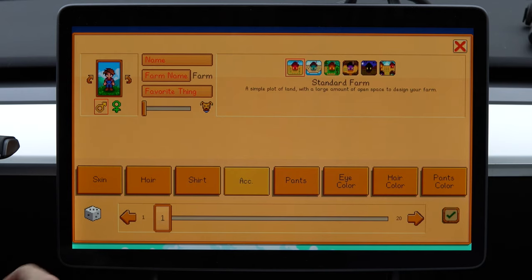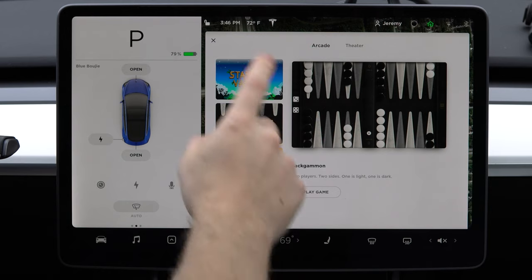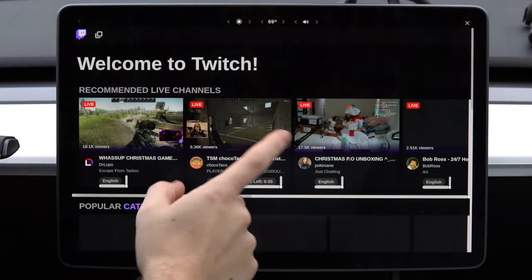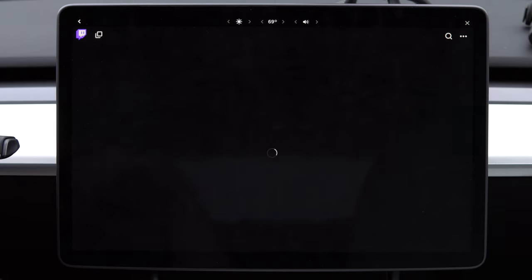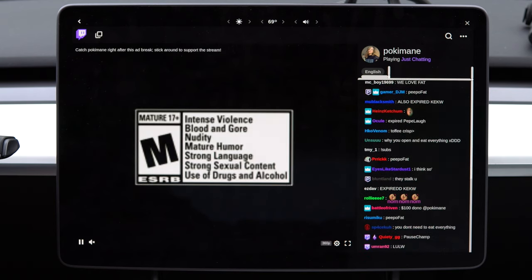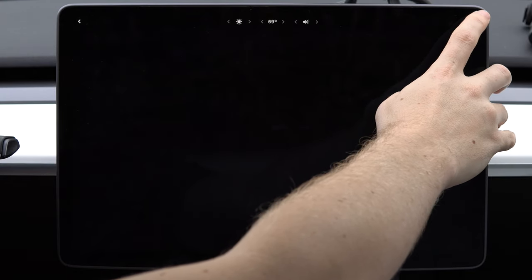I'm definitely going to be playing this when I start going on trips and supercharging a lot. Backgammon, you know what that is. And then Twitch. I don't even have a Twitch account, so I don't know how far I'm going to be able to get. But it looks like you can watch stuff. I'm kind of afraid. What is this? An ad. I'm not going to make y'all watch an ad in a video that already has ads.